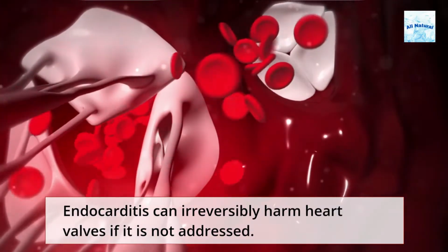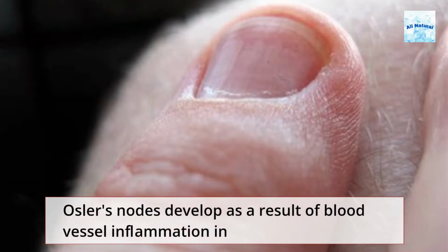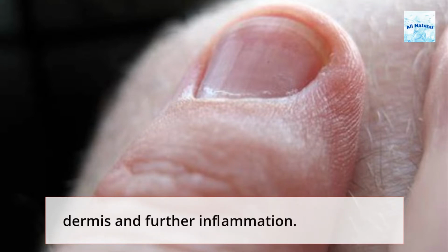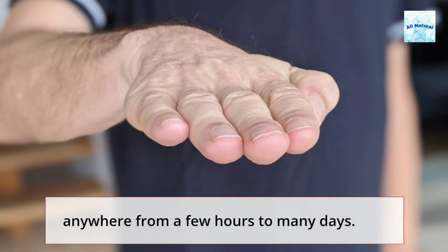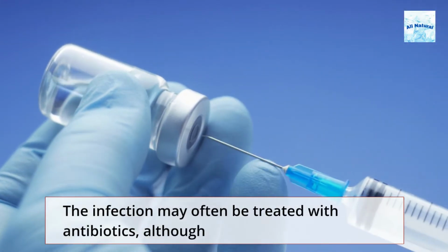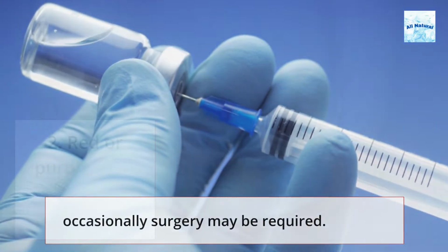Endocarditis can irreversibly harm heart valves if it is not addressed. Osler's nodes develop as a result of blood vessel inflammation in the region, which subsequently fuels a bacterial infection in the dermis and further inflammation. Osler's nodes often go away on their own and might persist anywhere from a few hours to many days. The infection may often be treated with antibiotics, although occasionally surgery may be required.